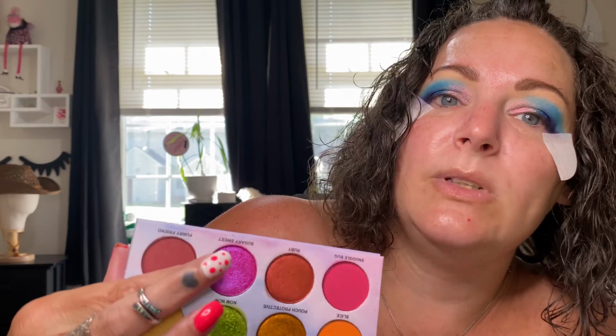So for my lower lash line, I'm gonna use the shade from the Dark Fantasy palette called Source. It's just that really pretty blue. And then for the inner half of my lower lash line, we're gonna use the Sugar High palette and the shade Sugary Sweet right there.